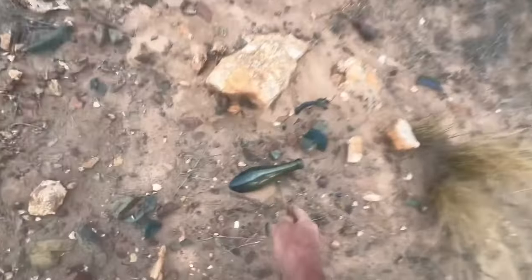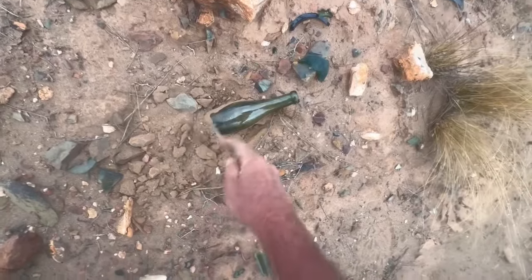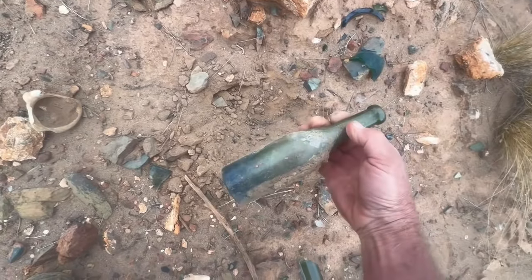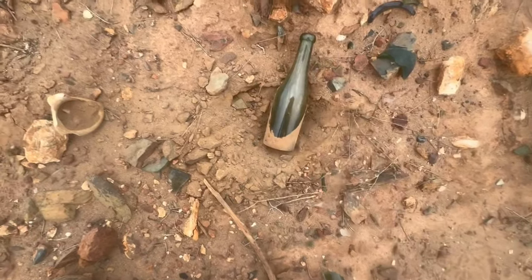Found myself a stick. We'll do a little excavation. There's a little bottle. Pretty broken. What do you reckon? Oh no, all one piece. Oh, it's a beauty little bottle.